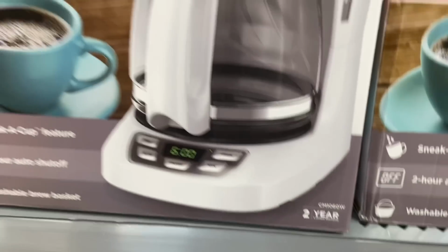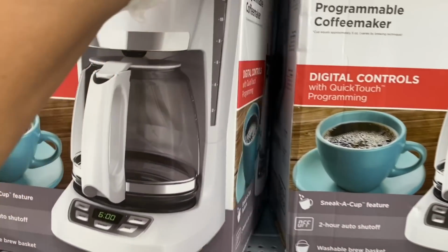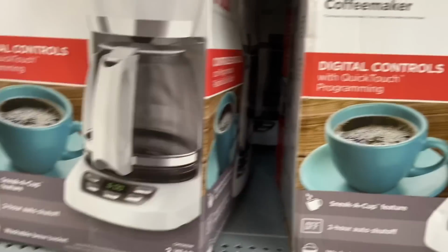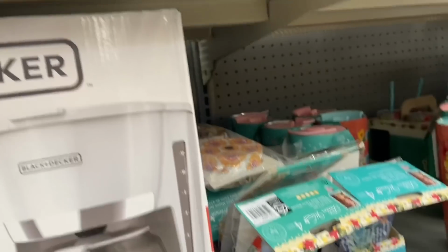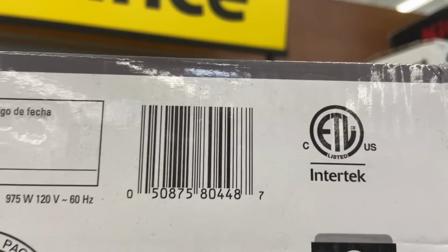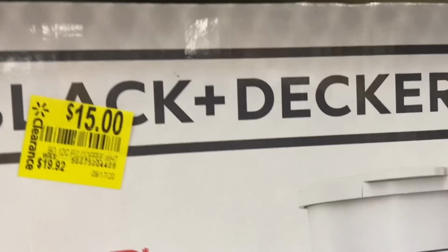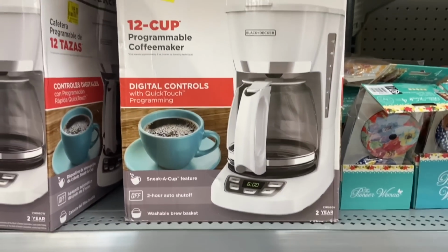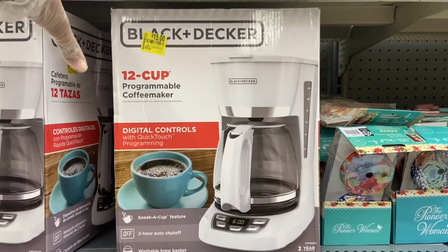It has a 2-year warranty, and my husband is somewhere, so I don't have him with me, but I'm going to try to get you guys a UPC. Oh, there it is right there. And look at the price, it's only $15. So again, this one is the Black & Decker 12 cup coffee maker for $15.